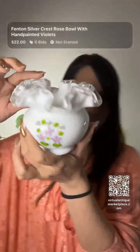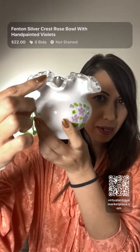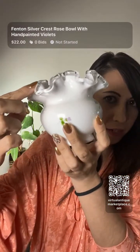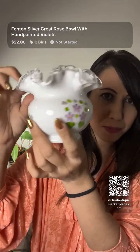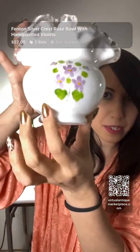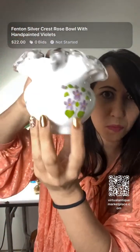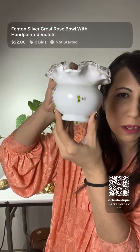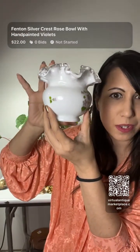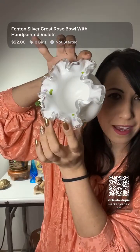This is known as what's called Silver Crest. So Fenton does this ruffle, and then you'll often see a different color edge around the ruffle of Fenton pieces. So this clear edging is called Silver Crest, even though it's clear. But you've got these hand-painted violets on all 4 sides, so just one on each of the other sides. Apologies for the glare. I'm holding a little too close. And then there are little cuties painted on the inside of it as well.